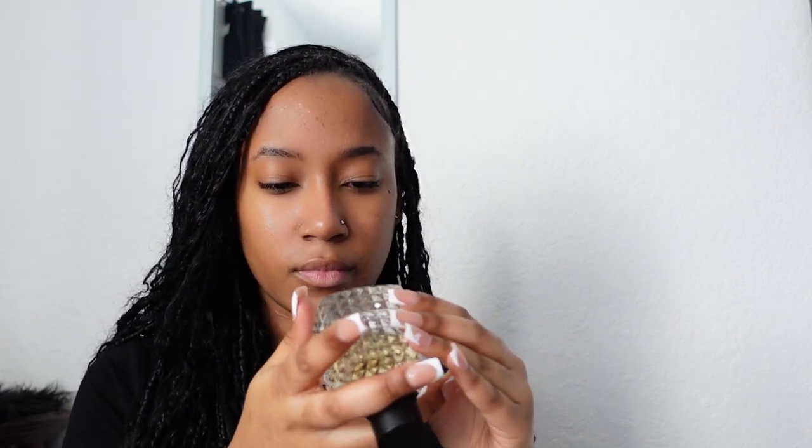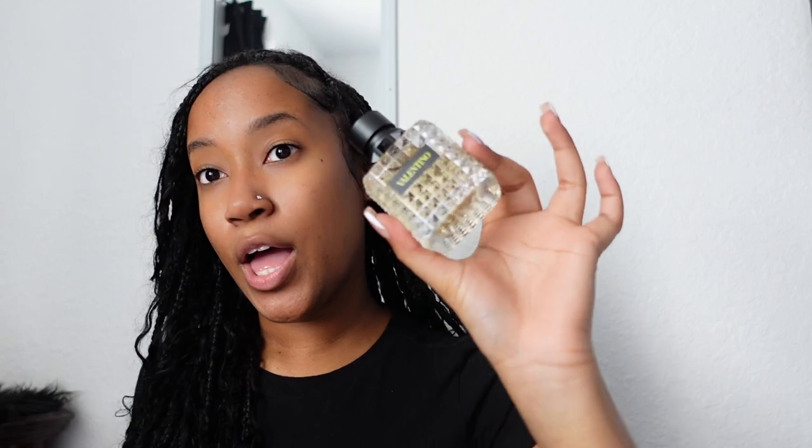The detailing on this. So this is the 1.7 fluid ounce. And I got this at Sephora. And the price is $123 for this perfume. Like, I never smelt nobody's smell the way she smells. He's going to be obsessed. Like, the smell of you is just going to be in his head, in his mind, as you're wearing this perfume.